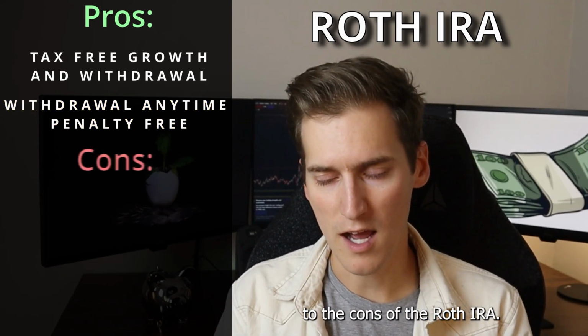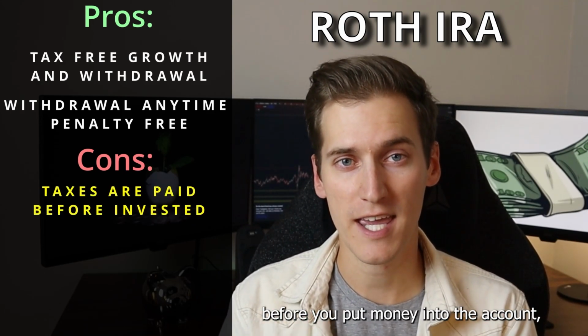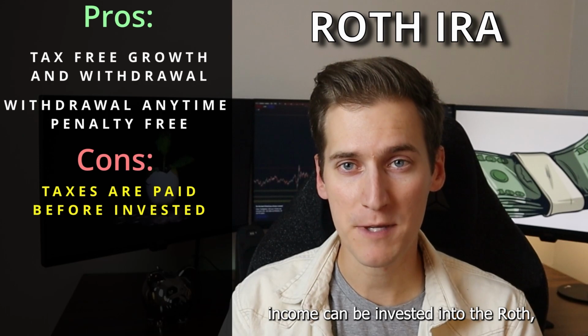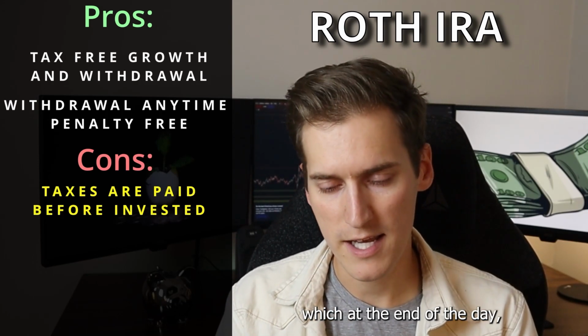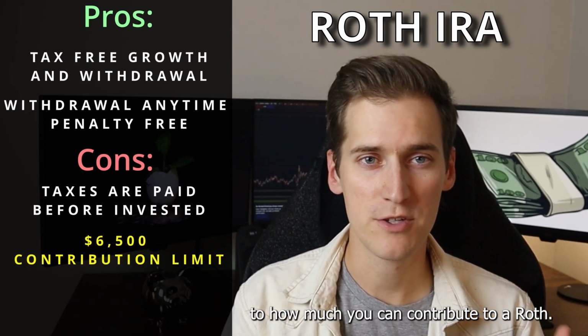And that brings us to the cons of the Roth IRA. First off, taxes are paid before you put money into the account, meaning only post-tax income can be invested into the Roth, which at the end of the day, this just means you're going to have less money to invest up front. Now, there is a limit to how much you can contribute to a Roth.